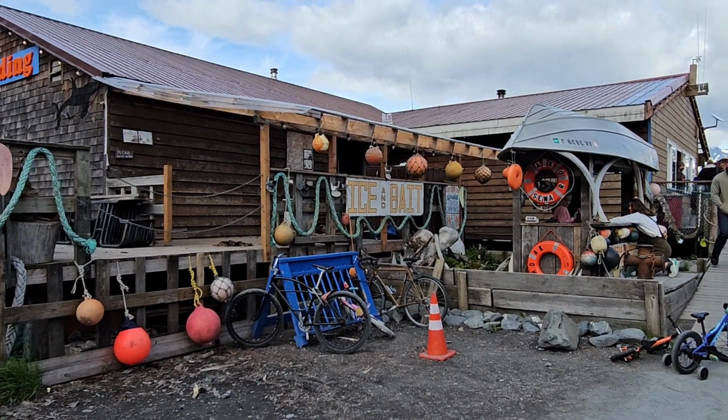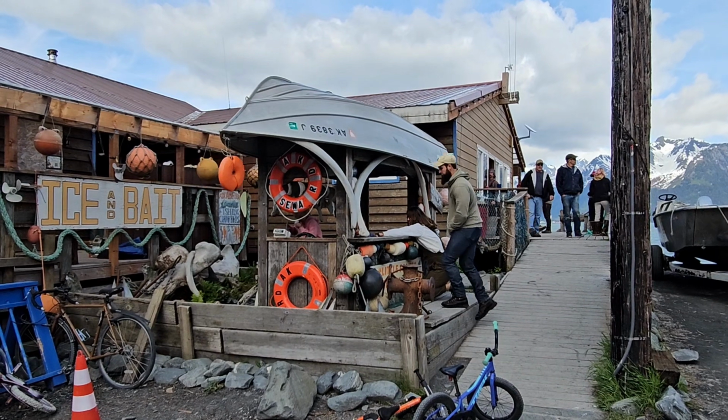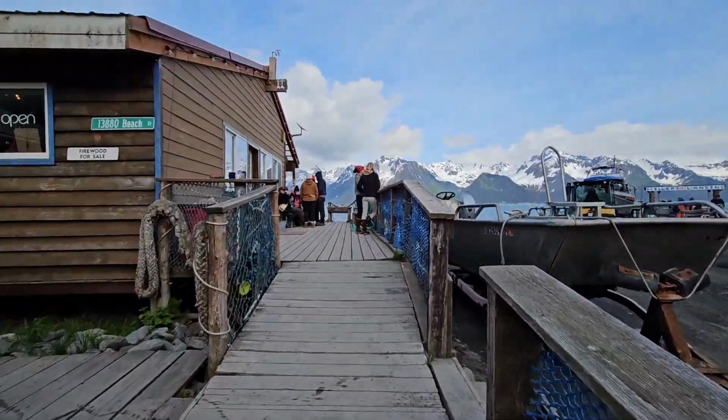One thing I forgot to mention about this main building of Miller's Landing, Alaska, is this little playhouse for kids. Look at them, they're having a lot of fun. Okay folks, let's go see what's inside the store.